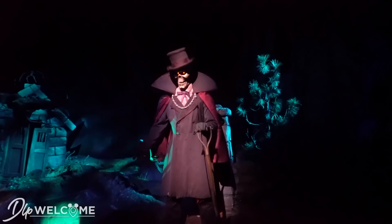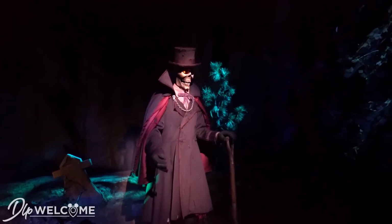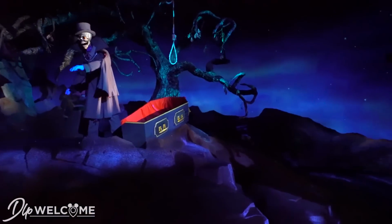The first one is found just outside Melanie's room. We see him laughing and standing right next to a grave he apparently dug, hoping we fall inside. And then, right before the ride ends, we see him again.